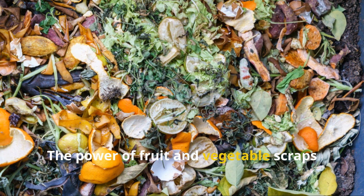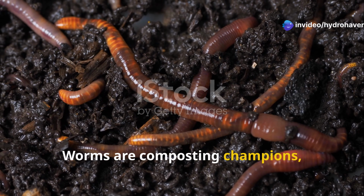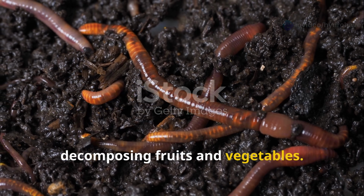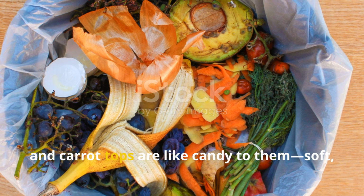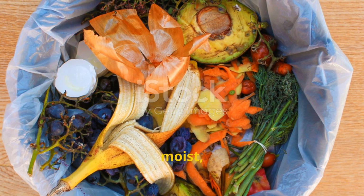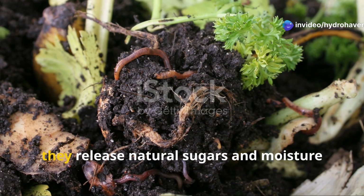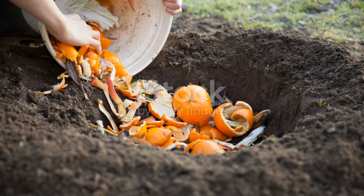The power of fruit and vegetable scraps is honestly pretty amazing. Worms are composting champions, and nothing excites them more than soft, decomposing fruits and vegetables. Apple cores, banana peels, melon rinds, squash skins, and carrot tops are like candy to them, soft, moist, and easy to digest. As these scraps begin to break down, they release natural sugars and moisture that draw in worms like a beacon.